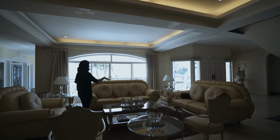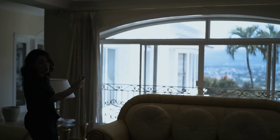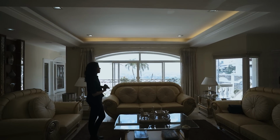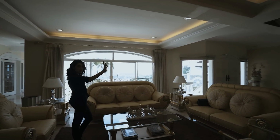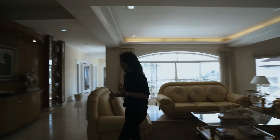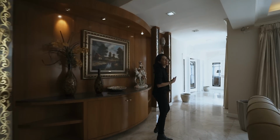And from here, you have this wonderful view of the vista behind your property, as well as your swimming pool, which again, we will see later on. Now, the rest of the house has a lot of rooms on this side, but we are gonna go through this area first. So let's tour this house very systematically because we can get lost in it.